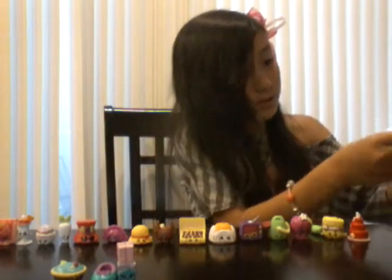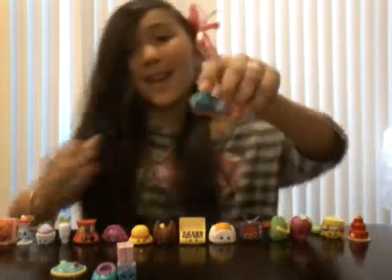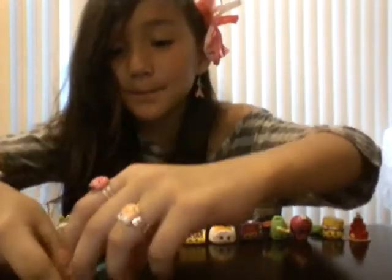Please don't be a duplicate. Please. Please don't be a duplicate. It is Betty Beret in blue and purple. I got a match in blind bags. I got a match. I got all the blues. That is very funny. So these are all the Shopkins I got.